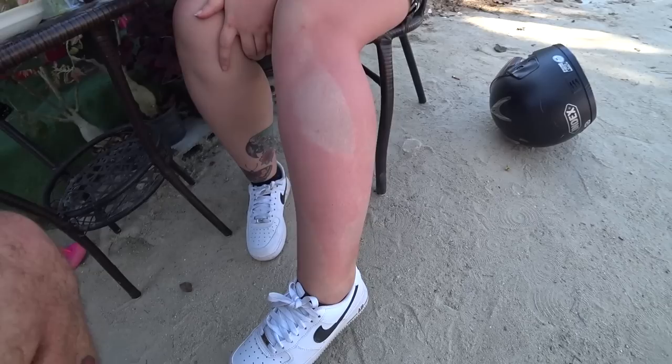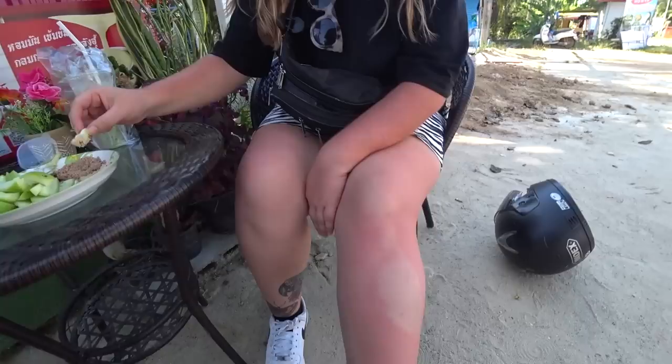Show what you like. Oh, it's really embarrassing. I put my foot there, obviously in the sun. So I've got like a streak. I've just got like the dodgiest tan ever. I've got the handlebar burn. This is really good.